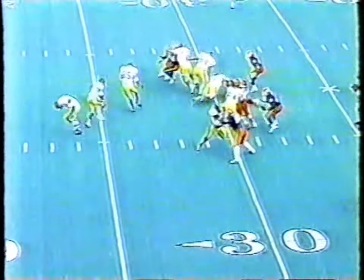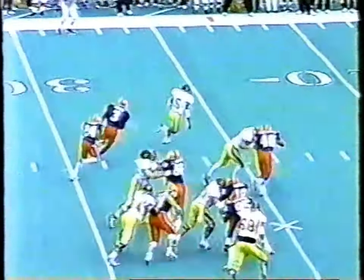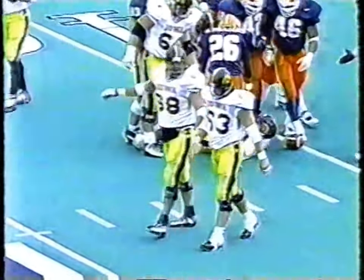2nd and 8, Iowa. Knipper, the tight end, in motion, and they go to the motion side. Sedrick Shaw, penalty marker down. Shaw into the clear. Shaw trying to cut it back, still on his feet, and down he goes near the 40-yard line. Penalty marker down all the way back on the 33-yard line of Iowa. Danny Clark made the tackle downfield on the running back.